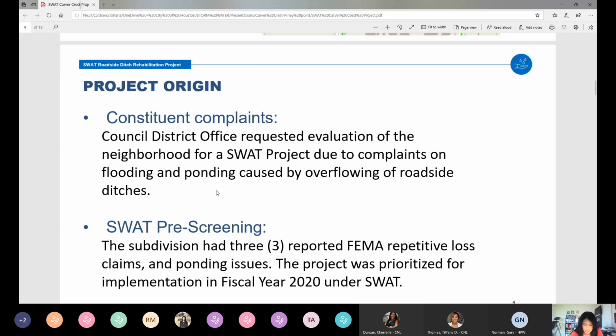Where this originated, this was one of the projects that actually was requested by the council district some time ago. We were approached and we were asked to evaluate the neighborhood due to several complaints on flooding and ponding. And part of our preliminary assessment that we did to actually qualify this project indicated 3 repetitive loss claims and severe ponding issues on many of the streets. Based on this data, that's when we scheduled this project to be completed this fiscal year 2020 under our SWAT initiative, that if somebody's not familiar with it, it stands for Stormwater Action Team.